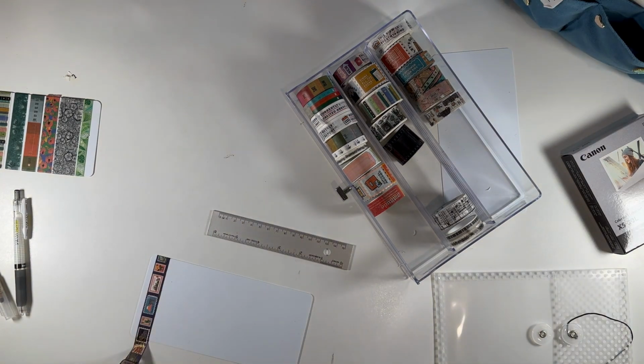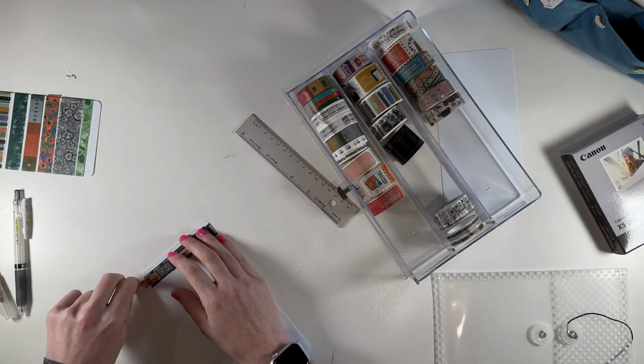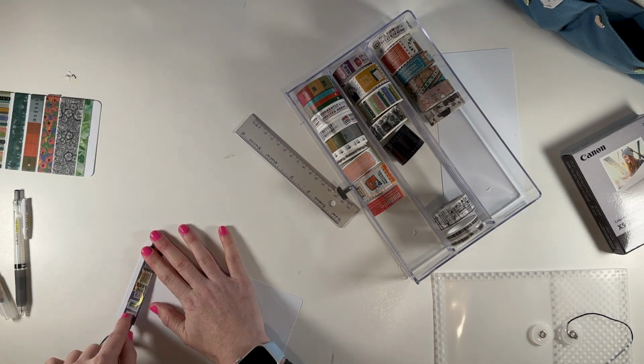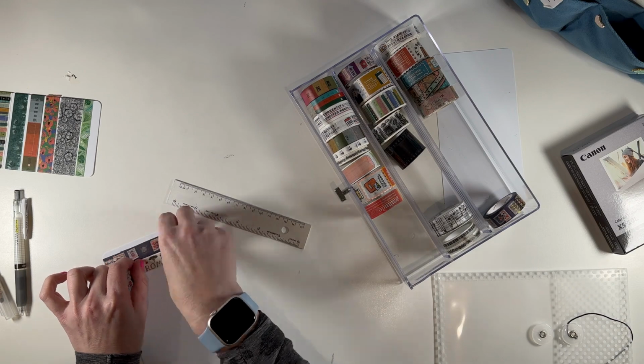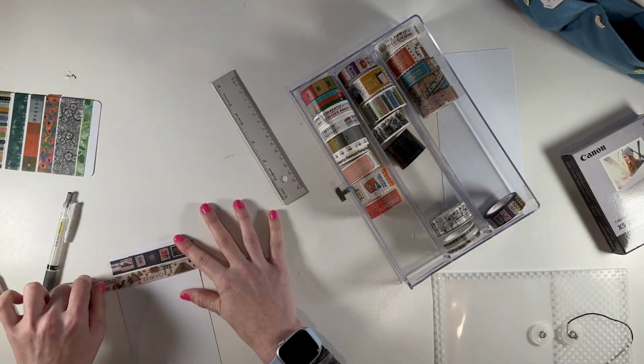The plastic pocket is from Ali Edwards. It's from an older story kit, but you could find something similar on Amazon or use a Ziploc bag. I round the corners just so that it doesn't stay sharp. And then I'm going through my washi collection and adding all of the ones that I want to bring with me onto the sampler sheet.